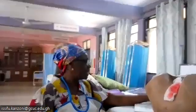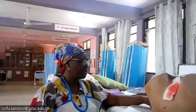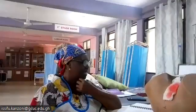However, we have the second degree, we have the third degree, and then we have the fourth degree. The second degree involves the vaginal mucosa and the perineal body. So you look at the anatomy of the vagina, you can easily identify. And then the third degree will affect the vaginal epithelium, the perineum, and the inner sphincter.